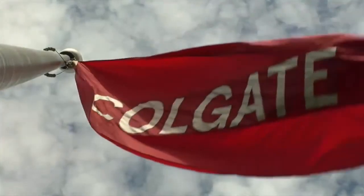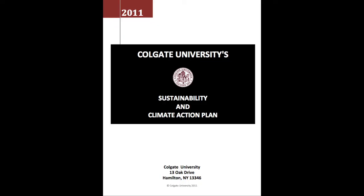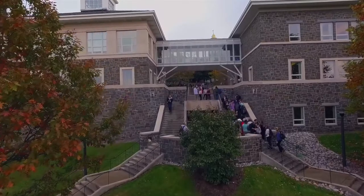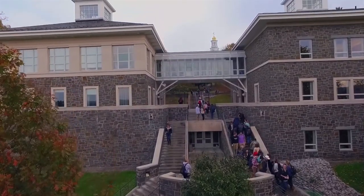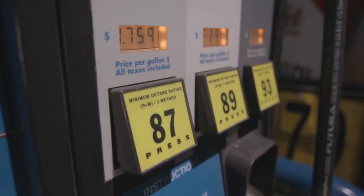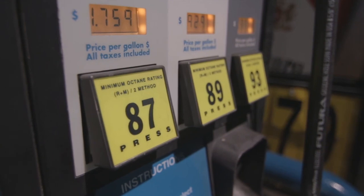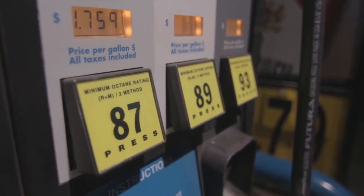In January 2009, Colgate signed the American College and University President's Climate Commitment, setting a target of carbon neutrality for 2019. What does this mean for Colgate? Along with the carbon offset program, Colgate has adopted many projects that work to reduce our carbon footprint and ultimately become more sustainable. Reducing gasoline consumption will be a major part of Colgate's attempt to become carbon neutral by 2019. So let's take a look at our transportation fleet.